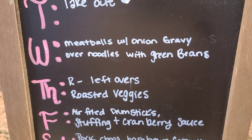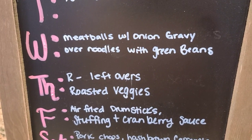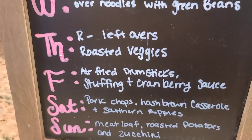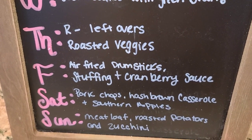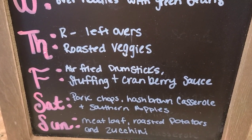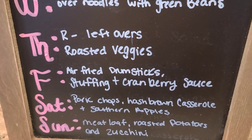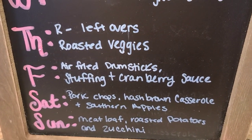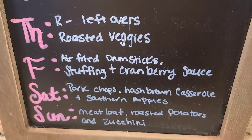Wednesday is going to be that new recipe. It is meatballs with onion gravy over the egg noodles with green beans. Thursday, Josh and I are fasting, but we have been eating just plain roasted veggies. And then Ronan will probably have leftovers. The kids have gone to their bio dad's house, so it's going to be just Ronan, Josh, and I.